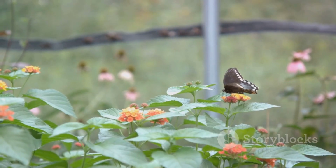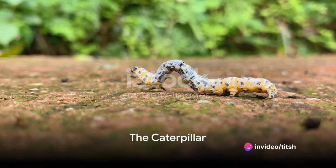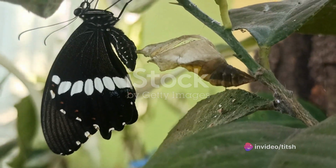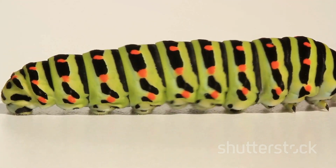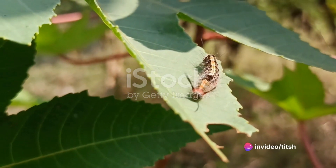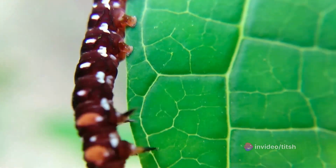And now the real adventure begins as the egg hatches. From the tiny egg, a tiny caterpillar emerges. This is the start of an incredible journey in the life of a butterfly. This stage, known as the larval stage, is where the caterpillar does what it does best: eat and grow. Imagine being born with an insatiable appetite for leafy greens. That's the reality for our little caterpillar friend.